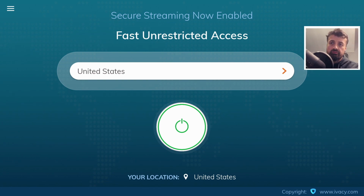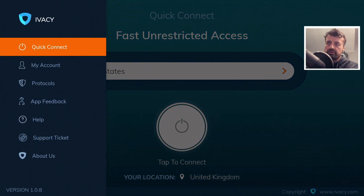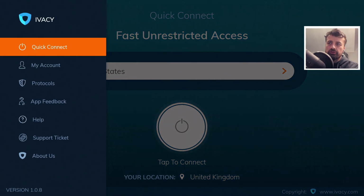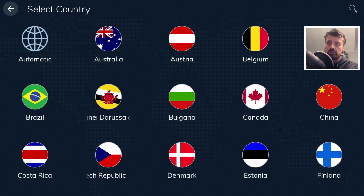Now here we can see that on my Ivacy, I've set the location to USA. Now if I go to the left here, the application has a very, very basic interface. I mean, other than changing the protocols, either I can go from TCP or UDP, there's really not much else you can do in there. So I think for some of you who just want the simple VPN, no messing about, not lots of different settings, different ports, different configuration, they just want to turn on their VPN and use the service, Ivacy is very, very good for that.